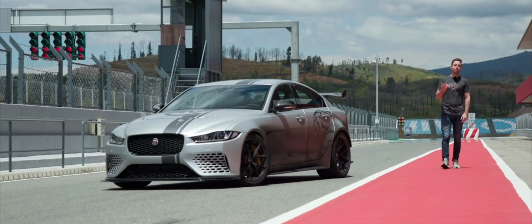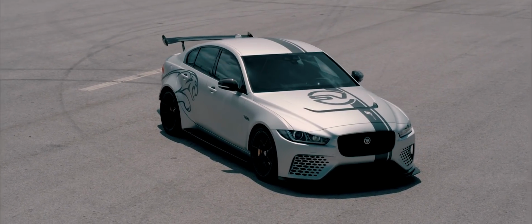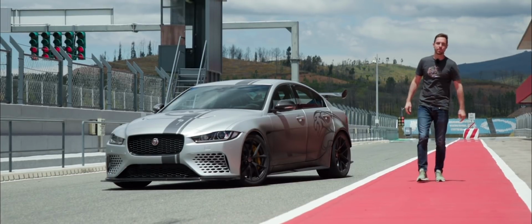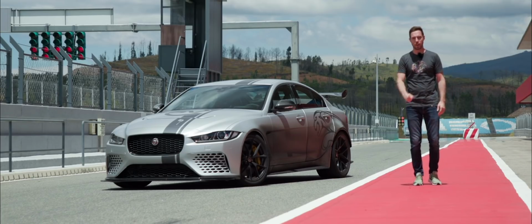You're looking at the world's fastest road-legal four-door car around the Nürburgring, at least that's the claim. So we know the Jaguar XE Project 8 is massively fast. But today, with the help of Portimao, we're going to find out if it's actually fun to drive. How best to describe the Project 8?